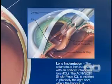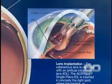Well, you may remember your grandmother having had cataract surgery and then wearing thick Coke bottle glasses afterwards. Thick ones, yeah. Thankfully, that's not the case anymore. There are lots and lots of choices for implants that are placed into the same capsular bag that held the cataract. And we talk with you at length before the surgery to help you decide which implant is best for you. There are lots of different options.